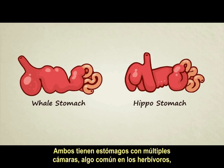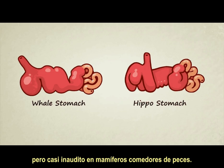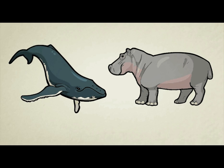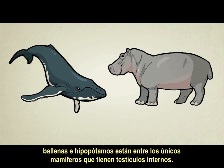They both have multi-chambered stomachs, which is common for herbivores but is almost unheard of for meat-eating mammals. They are both missing a coat of fur, and here's a fun fact. Whales and hippos are among the only mammals on Earth that have internal testicles.